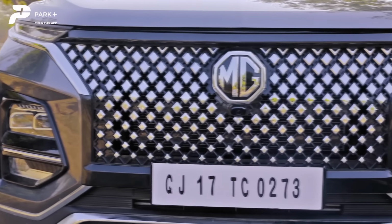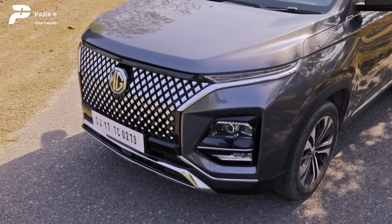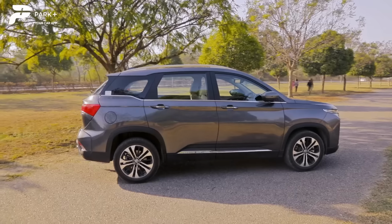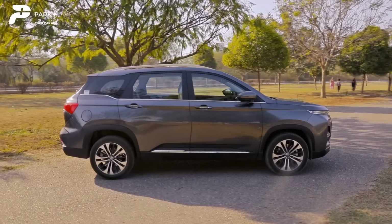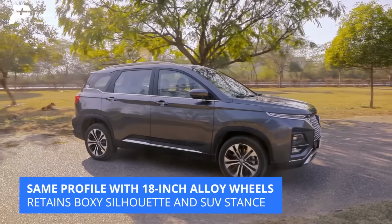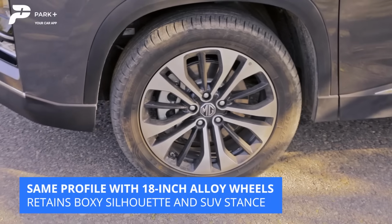The new grille is Argyle inspired and looks dominating. The update very evidently brings out the newness in its design as far as the front end is concerned. But the same can't be said for the profile. The quintessential SUV silhouette is retained without any change to the character lines and detailing. Even the 18-inch alloys are a carryover.